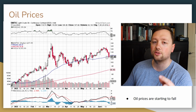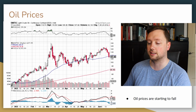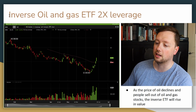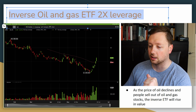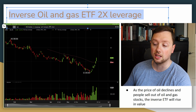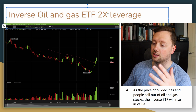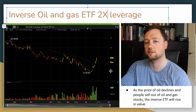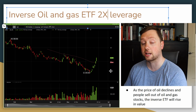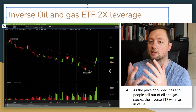And so if you think this is going to continue, and if you think oil prices are going to go on the decline, you could purchase an inverse ETF for the oil and gas industry. This one here, ticker symbol DUG, is actually 2 times leverage. So very similar to what Bia Heza did. This is an inverse ETF for the oil and gas industry, because when the price of oil and gas falls, these companies become less profitable, which means people are going to sell out of them and the price of those companies is going to fall.